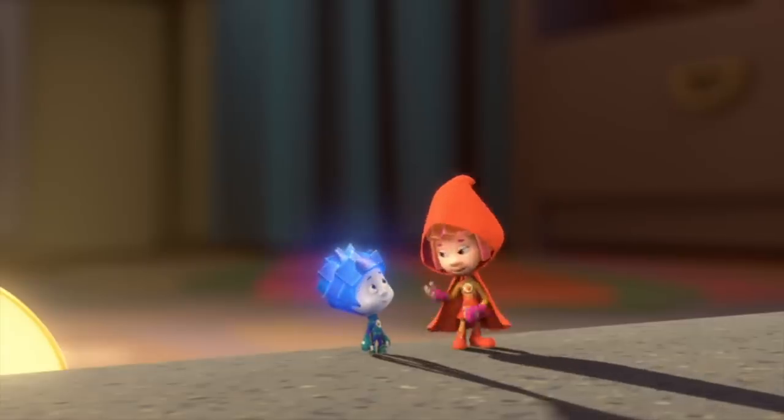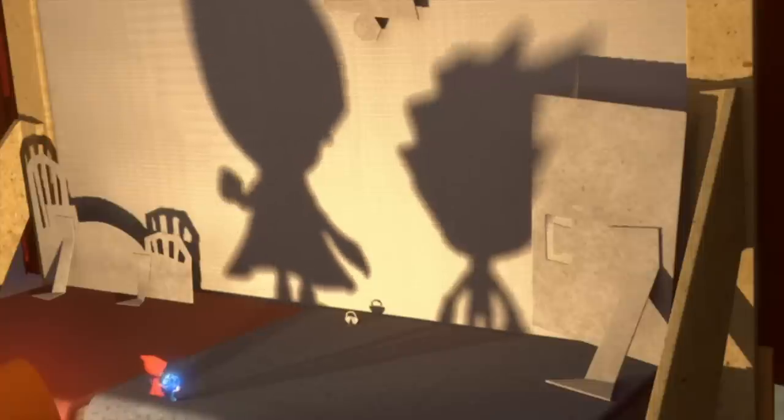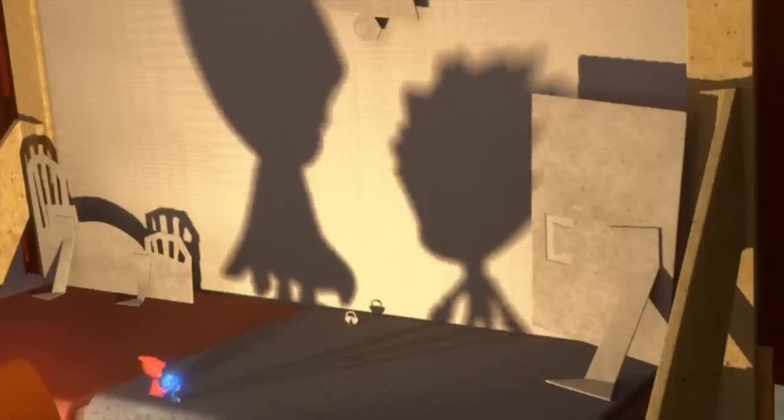Now you know. If you go back here near the lamp, your shadow will get bigger on the screen.